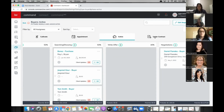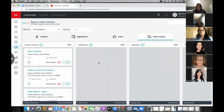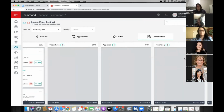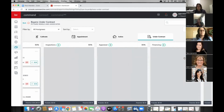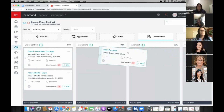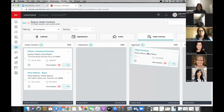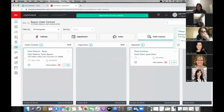Okay, then from there we go to under contract. Again, under contract, I could probably delete this under contract column and move it into inspections, appraisal, financing, repair request, and clear to close. So like these people, they're just waiting. We're going to put them in appraisal. They're buying a new home. These people, they're closed. So we can just move them along.